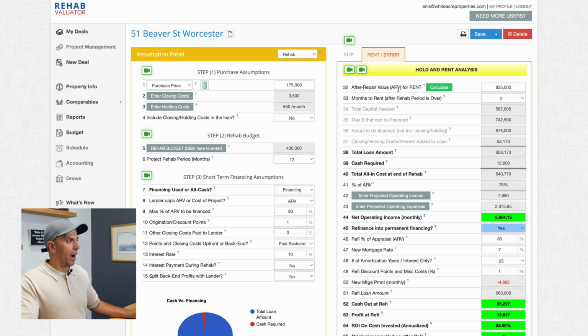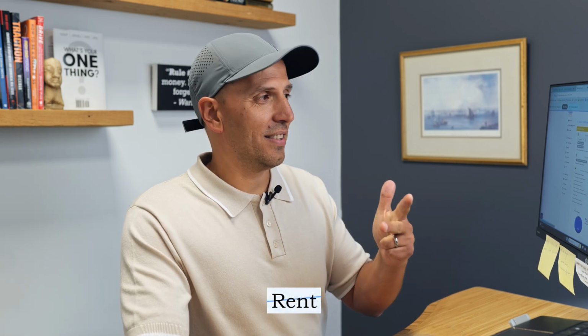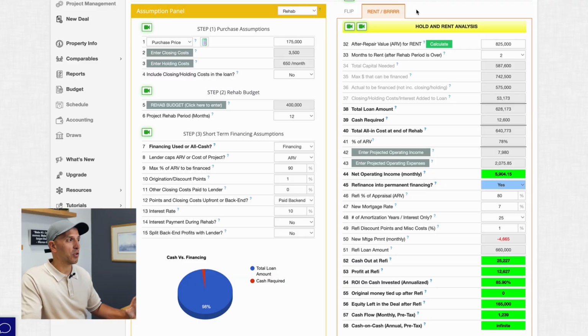Let's move to the right. I want to stop here for a quick second to mention the BRRRR strategy. What I'm sharing with you right now is a BRRRR deal, right? And what does BRRRR mean? Well, it stands for buy, rehab, rent, refinance, repeat. When you buy real estate, you've got to buy at the right price. This property that we are analyzing was off market.